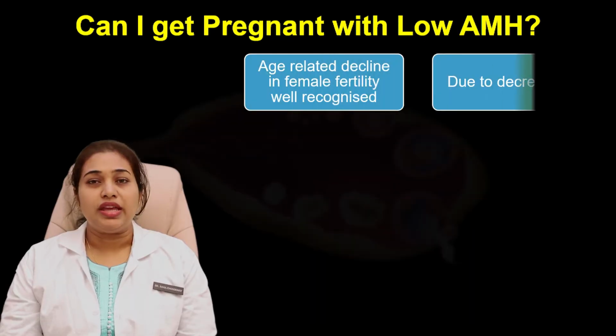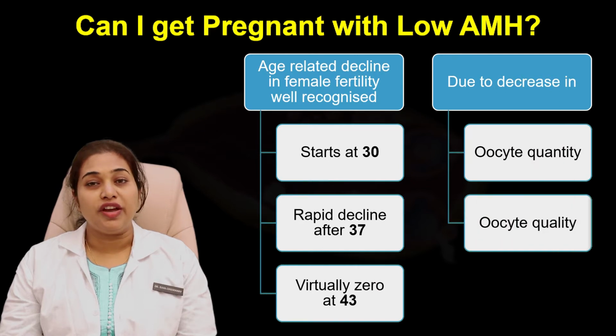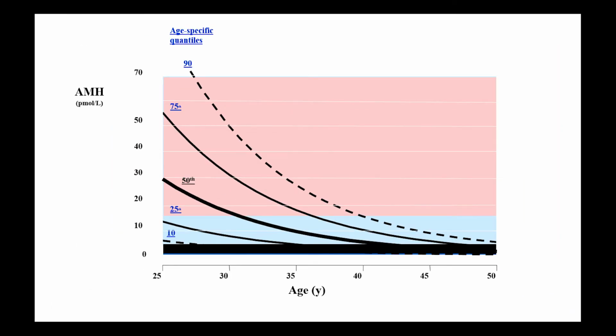Women often ask me, can I get pregnant with low AMH values? Well, women under the age of 35 can still get pregnant with a low AMH level. This may not be true for older women since there are different factors that affect fertility and all of this come into play. In addition, women with diminished ovarian reserves often have a greater risk of miscarriage while conceiving via an IVF or test tube baby with their own eggs because of the lower egg quality.